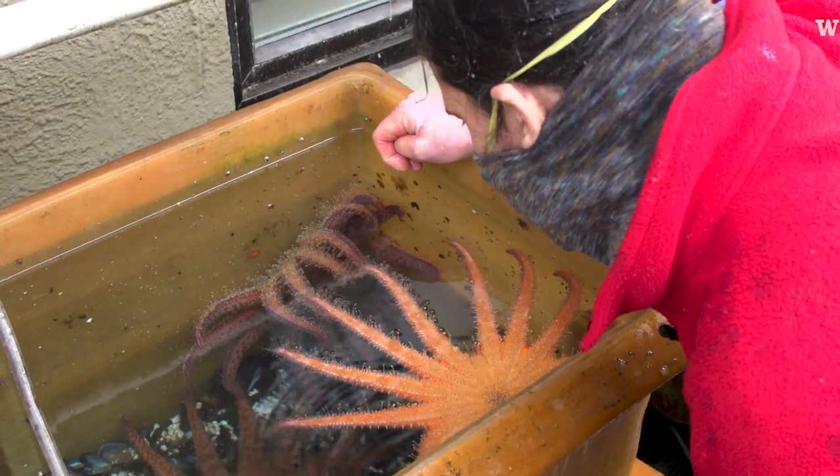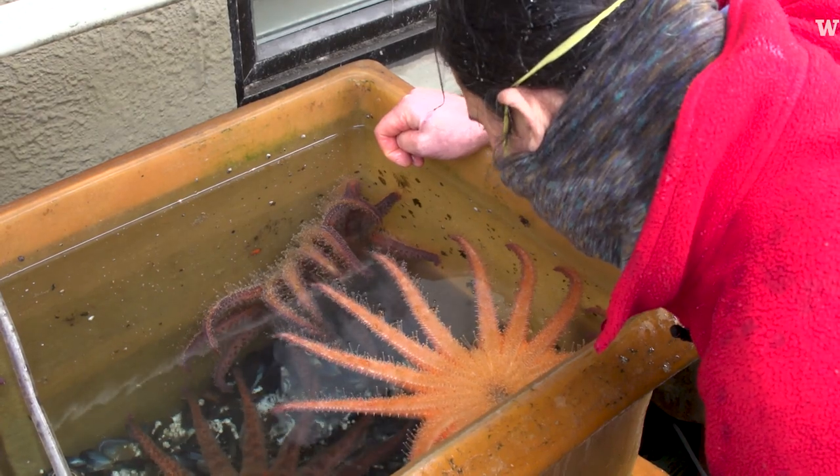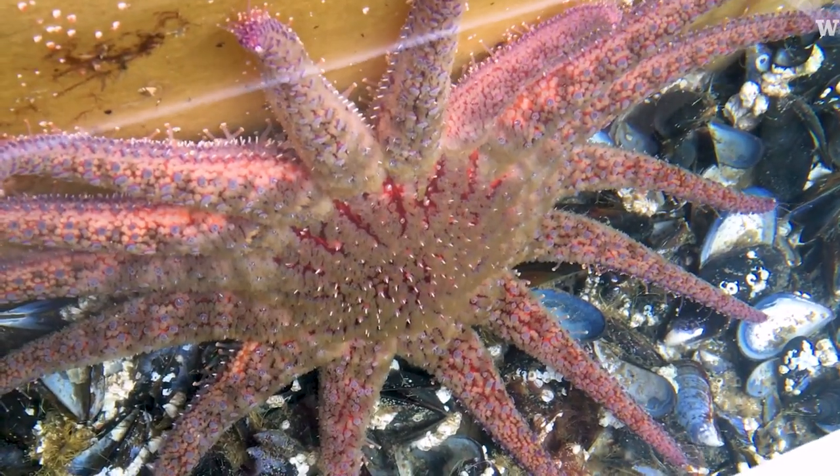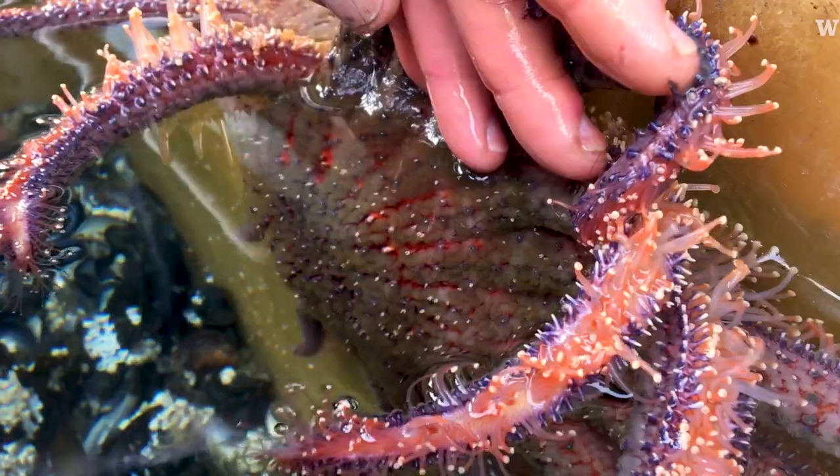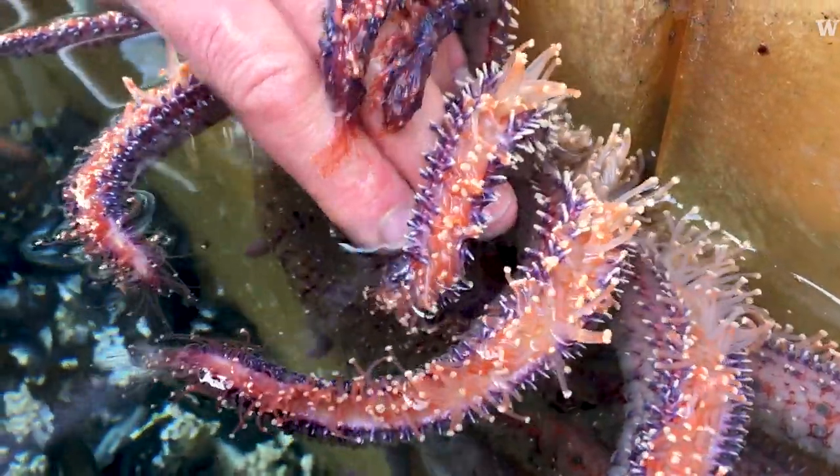So each of these sea stars has got names. One of them right here is Clooney because he's got kind of silver hair. Prince is named after the purple color on his armpits.